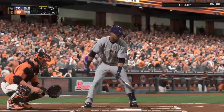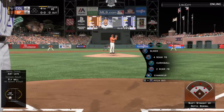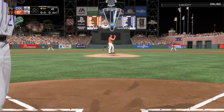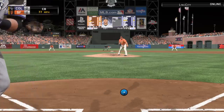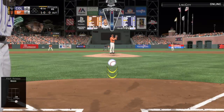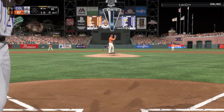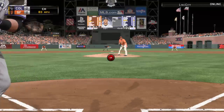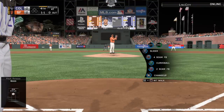Ian Desmond is ready here as we begin the top of the 4th. And in a pretty close game so far, they'd love to see this guy get on base so they can get a rally started to get back in this thing. First pitch of the inning is taken downstairs for a ball. It's 1-0. And he looks at a changeup in there, 1-1.